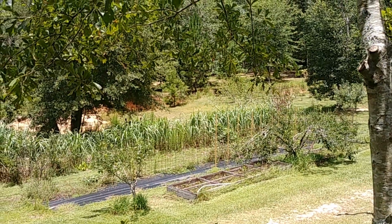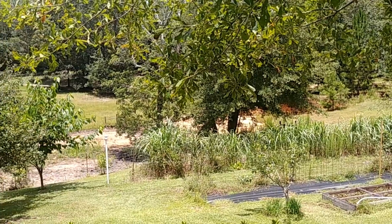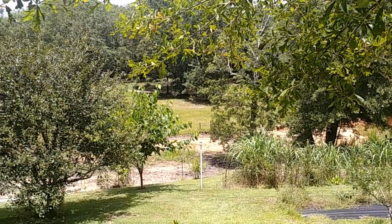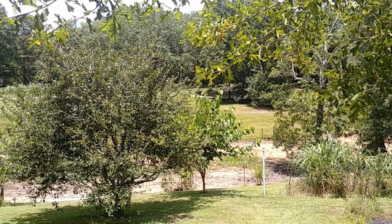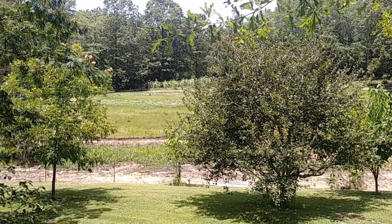Today, the most amazing fruit ever. Hi, I'm Wanda, and my husband Danny and I live on a 10-acre homestead in South Mississippi. We grow some of the most amazing fruits you've ever seen. Fruits, berries, everything. Wild, planted, whatever. So today I'm going to show you a few of those in bloom and some of the fruit that's on them and show you what they look like. It's pretty awesome.